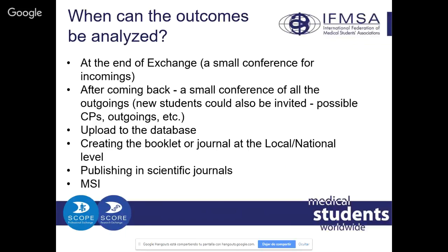After uploading to the database, you can create an analysis and recommendations of what differences you have found in these outcomes and how they can be improved. Also, if there is a lack of information, you should recommend it or, for example, take it as guidelines and start developing yours. Also, creating a bulletin or journal at the local and national level.